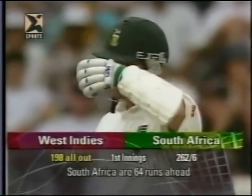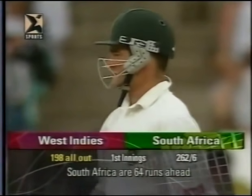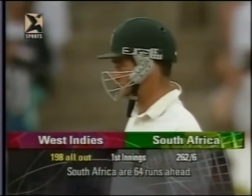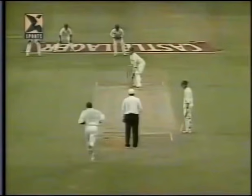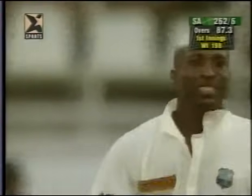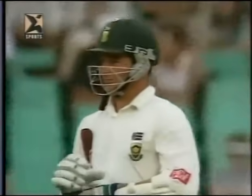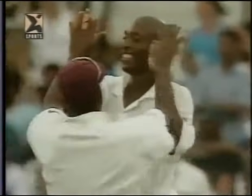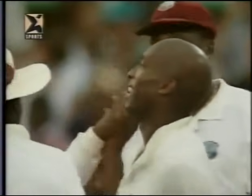Mark Boucher, the new batsman. He wonders why it's all been looking so easy for the last half an hour or so. He'll be comforted by the fact that South Africa are 64 runs in the lead. Magnificently bowled. Timber for Franklyn Rose, and Mark Boucher will really feel that he's had some very hard luck indeed. Tremendous delivery from Rose. He picks up his fifth wicket. South Africa 262 for 7.